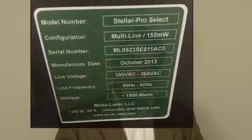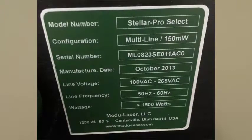Another important concern due to the high power lasers we're dealing with is to make sure we pay attention to the small details, including model numbers, serial numbers, and detailed instructions.